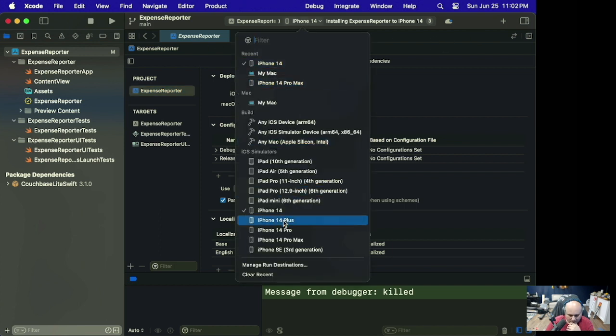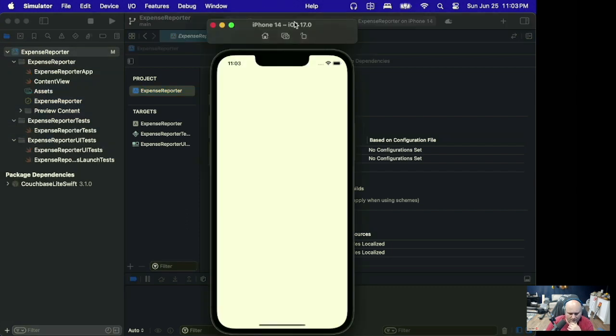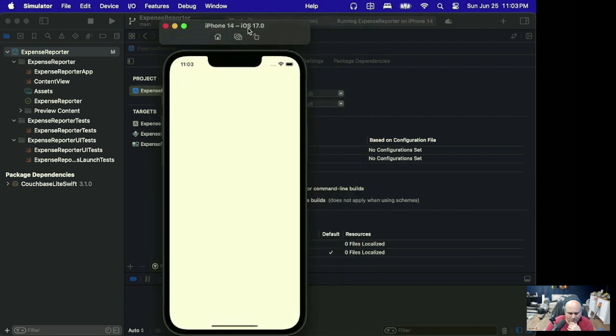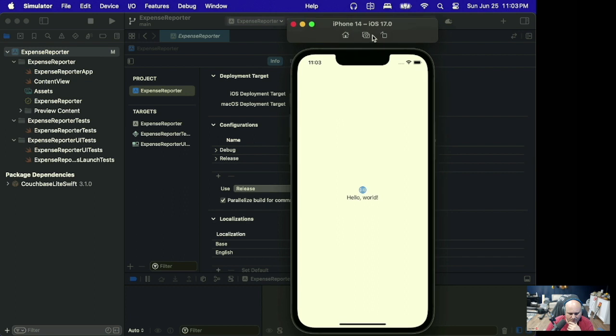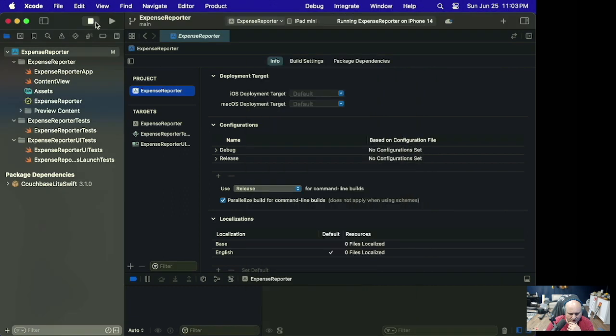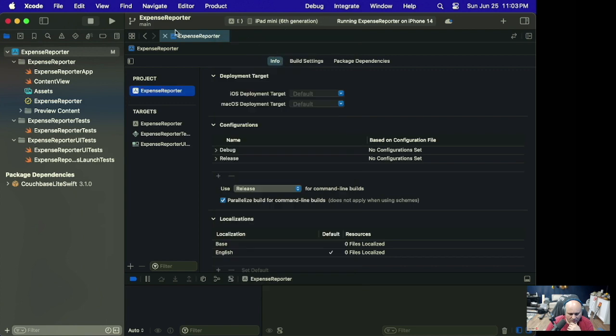So wait, I thought I selected iPad mini here. Let's go back to iPad mini and try to get this to run. Wait, oh, it is, but it's launching on iPhone? Wait, did I tell it to do that? No, I didn't tell it to launch on the iPhone. I thought I told it iPad mini. Yeah, it's running there on the iPhone, but let's go back to iPad mini. Boy, this beta.